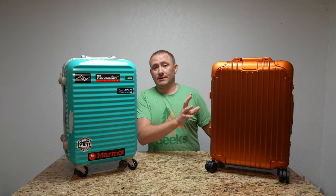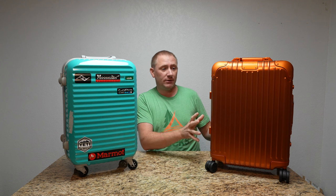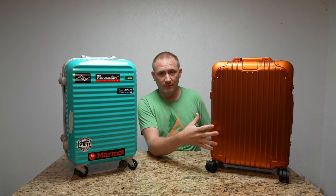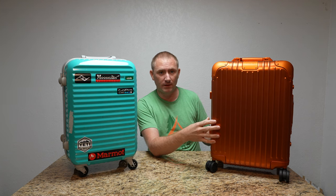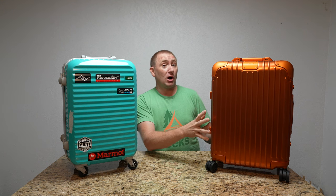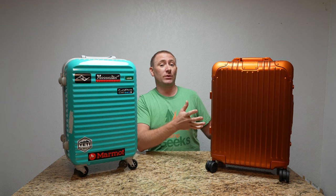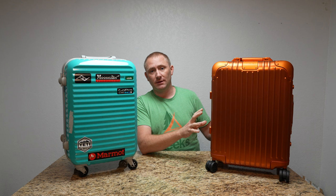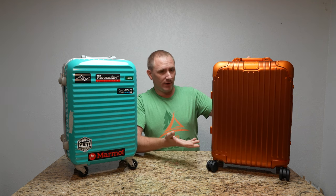This is an undeniably amazing looking piece of luggage. Now, I love the orange color. Of course, this is a special edition color. They're typically in your traditional aluminum color or black, or even a gold. This is the Mars orange color that they offered. And if you're not familiar with what this is, it's the Rimowa Original Cabin.